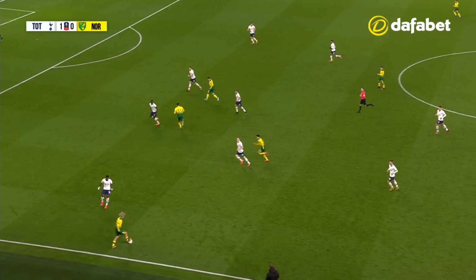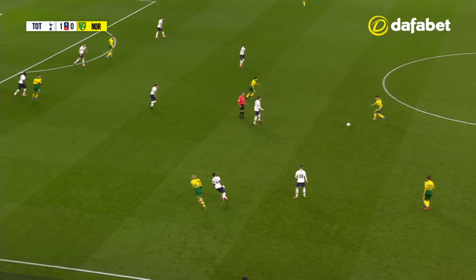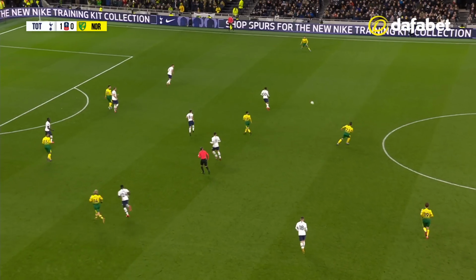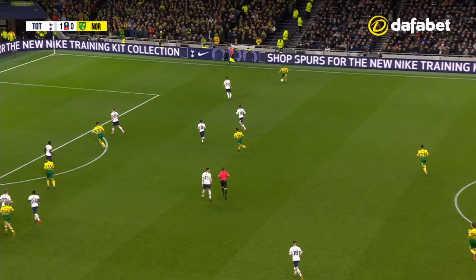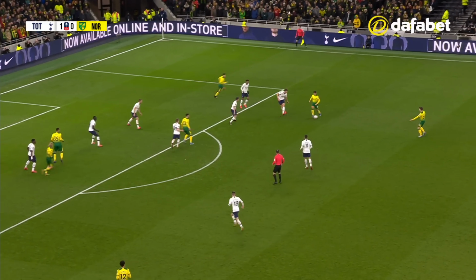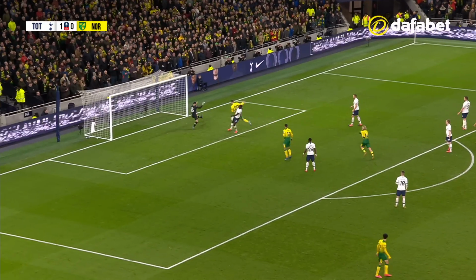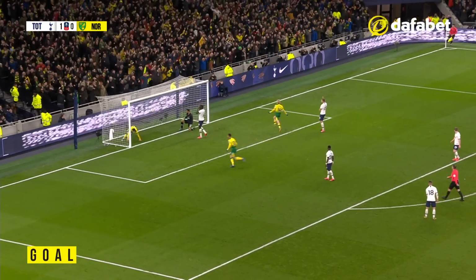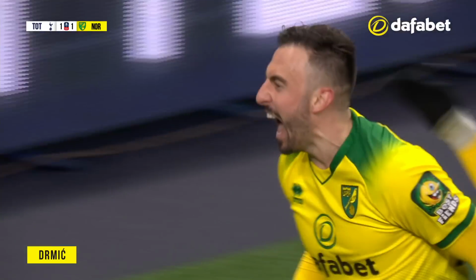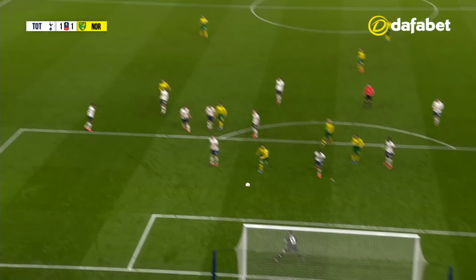Lewis finds Cantwell, his old academy teammate, on the left touchline. Cantwell infield to McLean. There's space over on the far side for Aarons, and McLean's found him. And Max Aarons is looking like a good outlet for Norwich at the moment. He cuts in, edge of the penalty area. McLean behind him. Kenny McLean takes on the shot, straight to the goalkeeper who's dropped it. Drmic from the rebound, bundles it in. Norwich City have found an FA Cup equaliser in front of 9,000 fans. It was scruffy, but it doesn't matter.